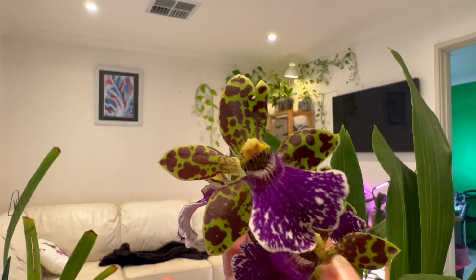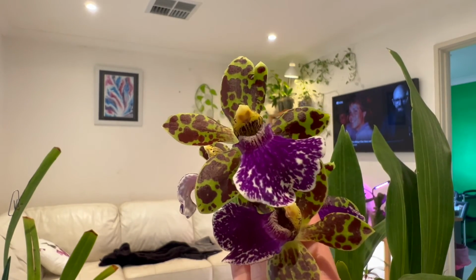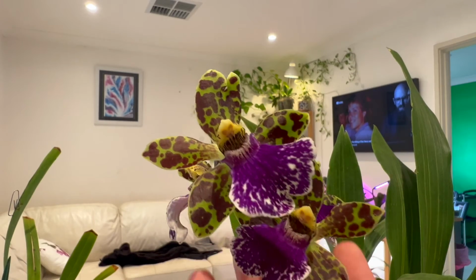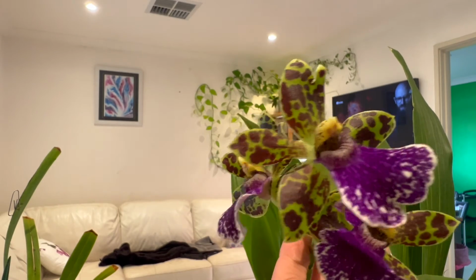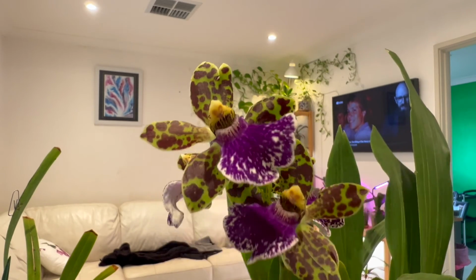The flowers are pretty thick and solid and waxy, and they smell so nice. I just am really getting into the zygos. Zygos are, again, quite interesting plants. So they will mature their flower spike before their pseudobulb that it's grown off of matures.